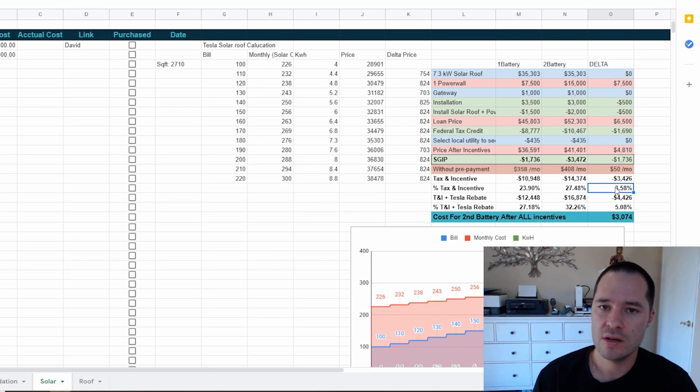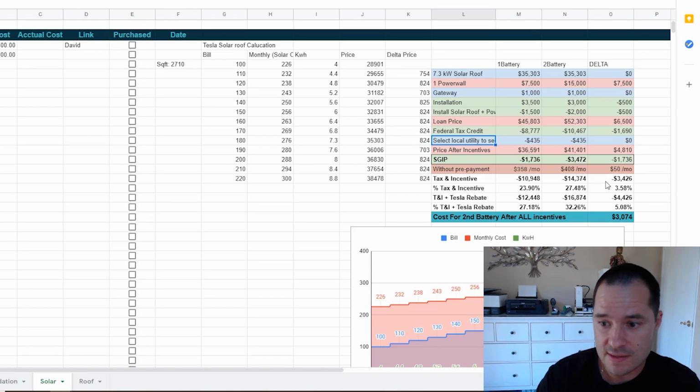Now this is just your state and federal incentives. So you may not have the SGIP, you may not have this one, or you may not have a utility rebate, right? Then you would just have the federal one. So keep that in mind. This is for my system.